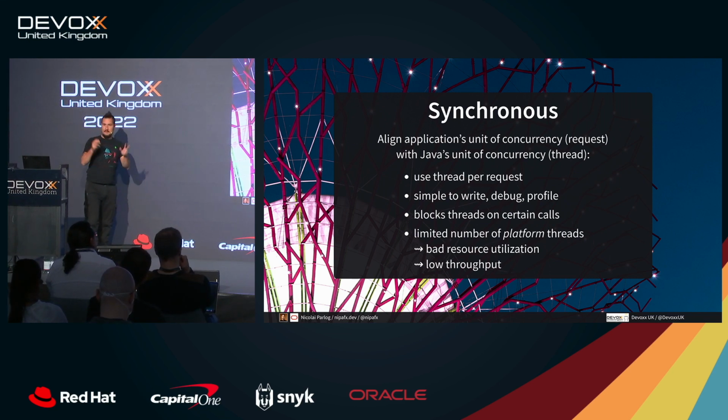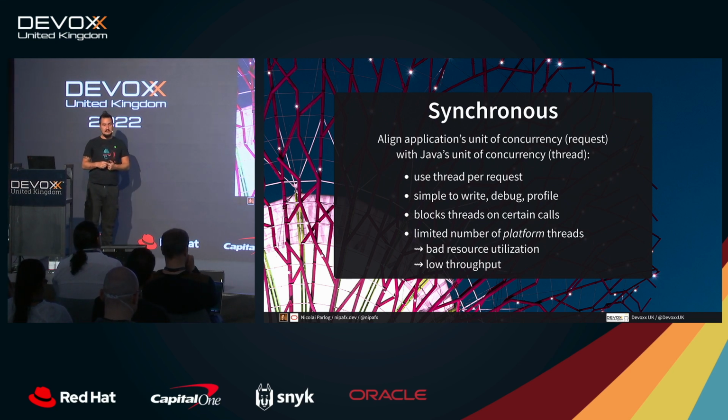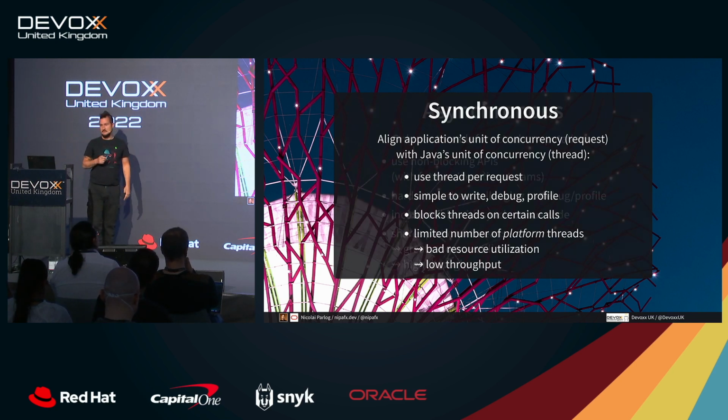And the number of platform threads, by that I mean the regular Java threads, which are all platform threads at the moment. They're based on operating system threads. They are not for free. They have some costs, so you're using that expensive resource not very efficiently, and that can end up in low throughput when the number of platform threads actually becomes a limited resource.